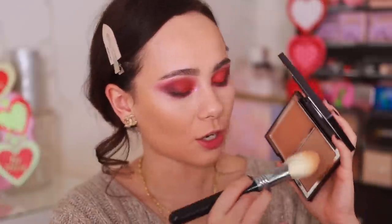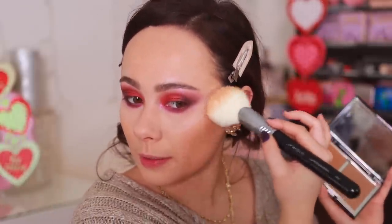So I'm gonna start off with the darker color. This is a Sigma F44 brush. And that darker color, this is more cool, a little bit more contoury. I'm putting right where I want the most sculpt. So that's gonna be under the chin for me. And then right in the hollows of those cheekbones, maybe slightly above. And then I'm gonna go into the warmer shade just to get the outsides of my face. Just like that, really nice.